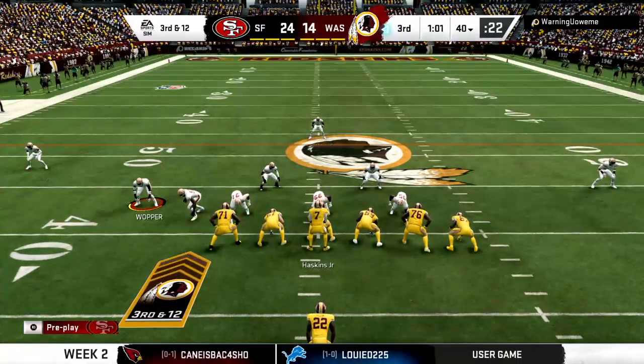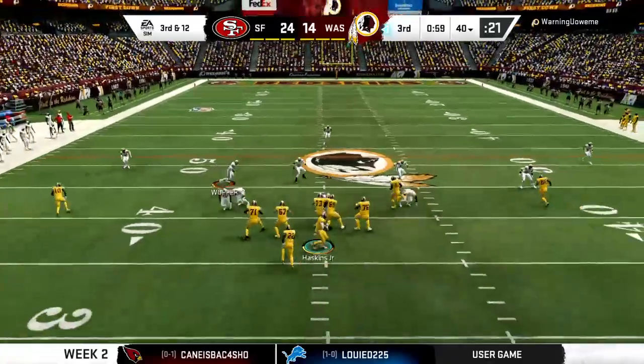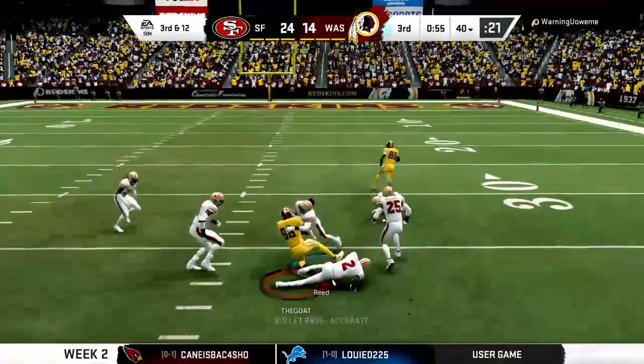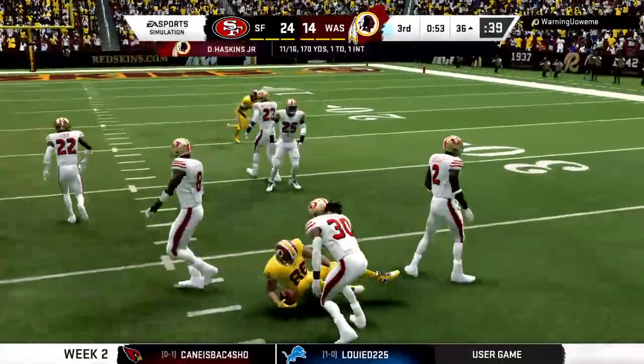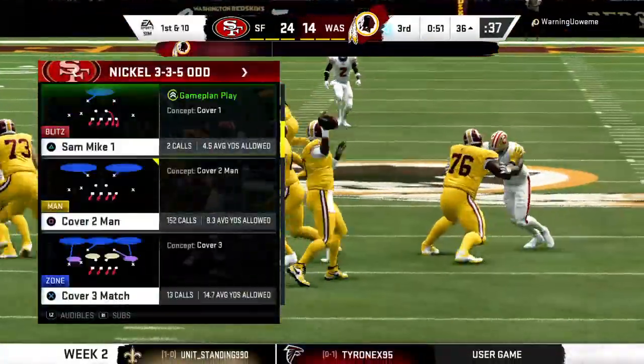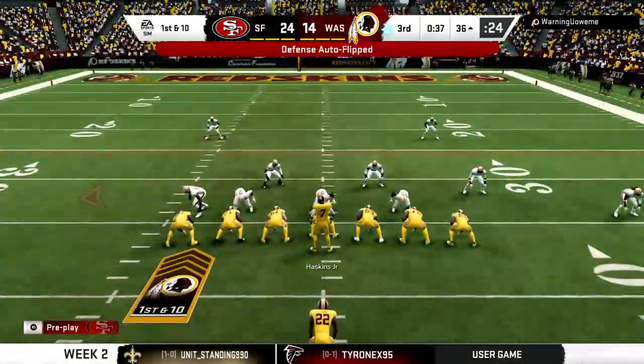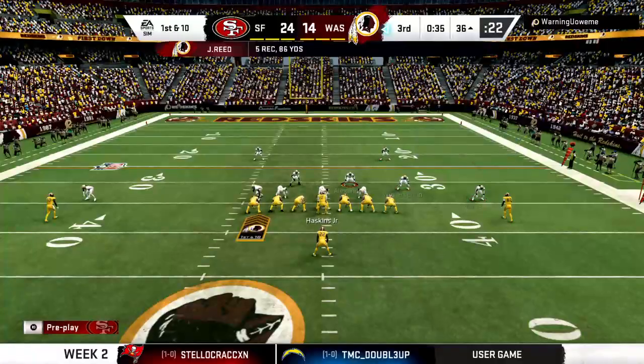Caught behind the line of scrimmage, no yardage to be found. Now Haskins. Jordan Reed has it. And they'll get this well past midfield before being stopped just before the 35. A pickup of 24 on the 3rd down conversion.